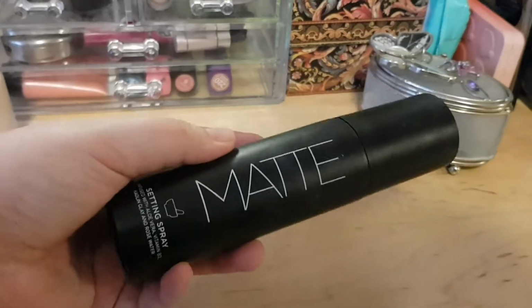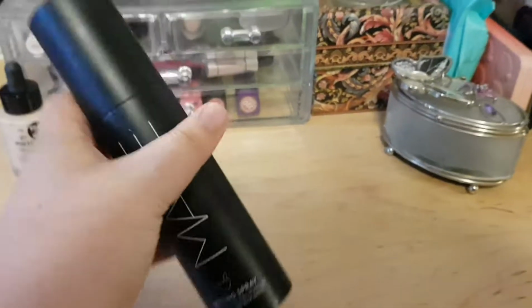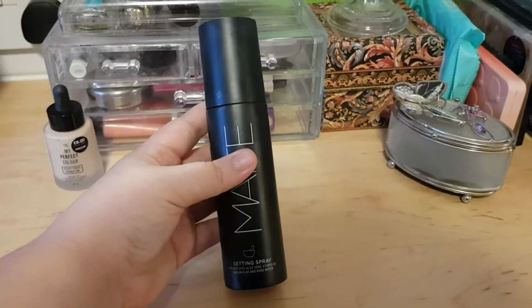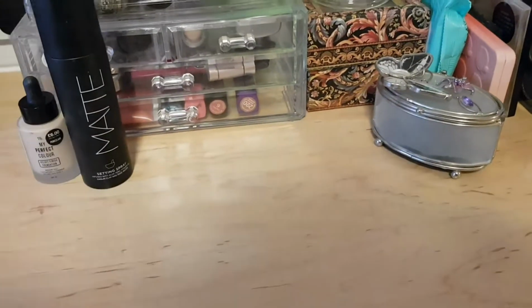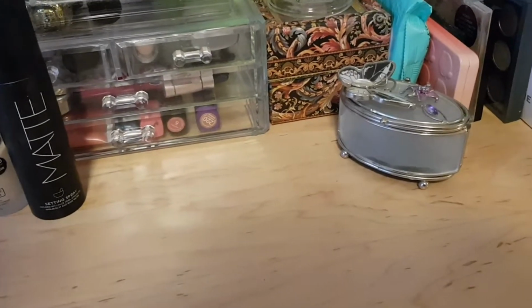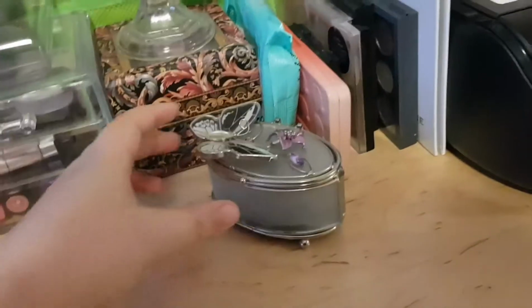Next, I have my matte finishing spray. This is another Primark product. It's the first finishing spray I've actually used. I really, really like it. It does definitely mattify all of my foundation and make me look a lot more put together.